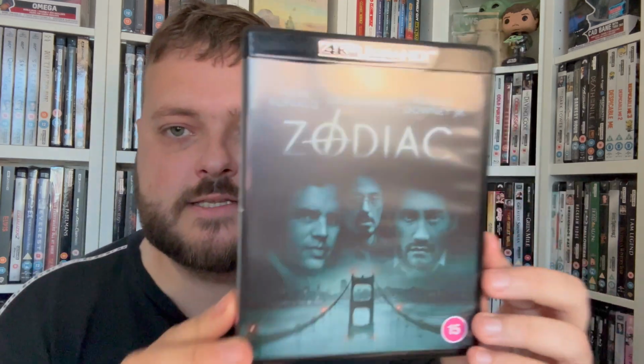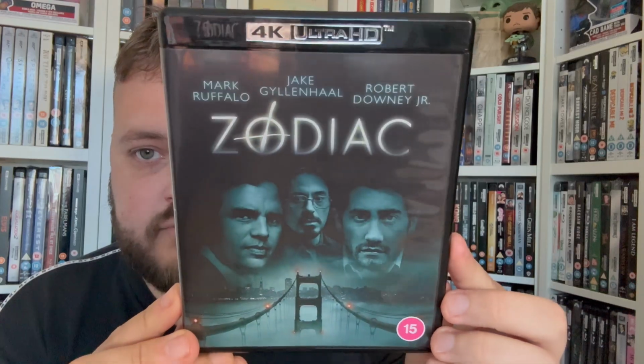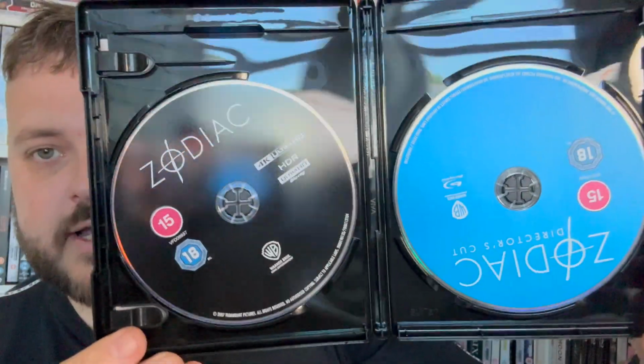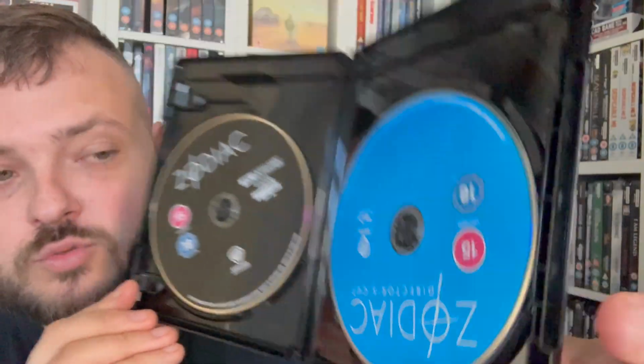Right, so what have we got inside then? This is the normal case, I guess. 4K there, pretty nice. I like the artwork, it's not too bad. There's the back, the same as that slipcover, but inside we get 2 discs, one black one for the 4K and one blue one there.